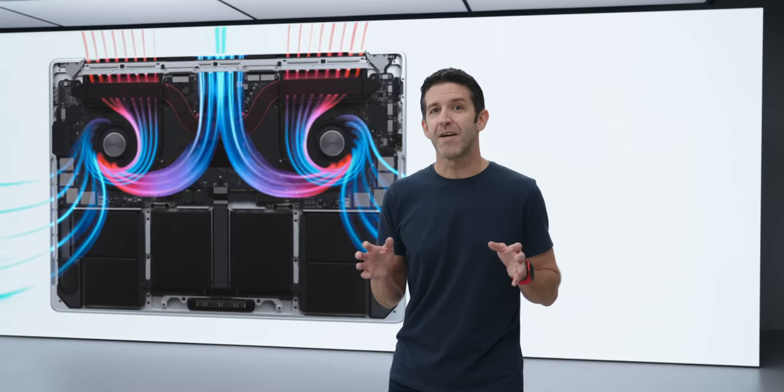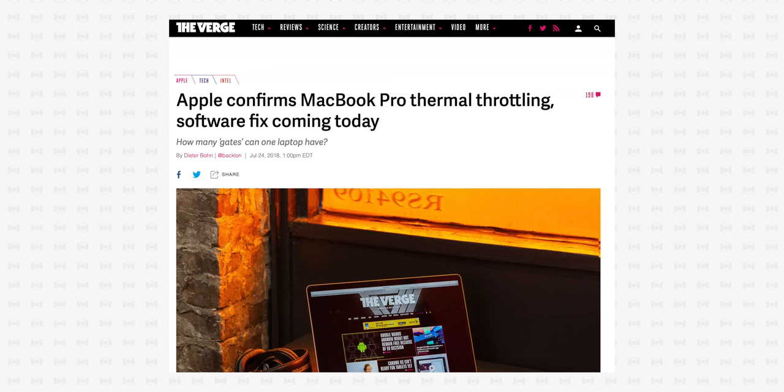Good. I am glad that Apple isn't emaciating their chips in the name of silence or thinness. I don't want 2016 to happen all over again, and I don't think that they have. Now, back to the GPU.